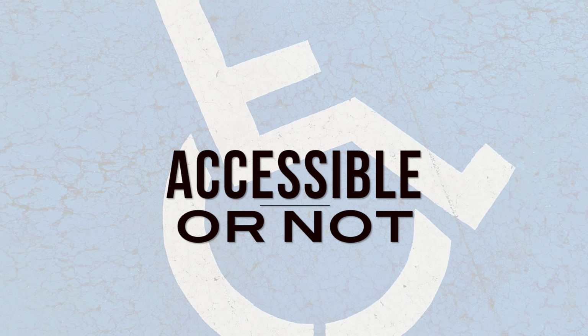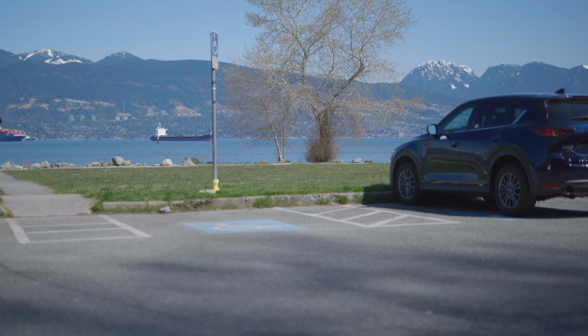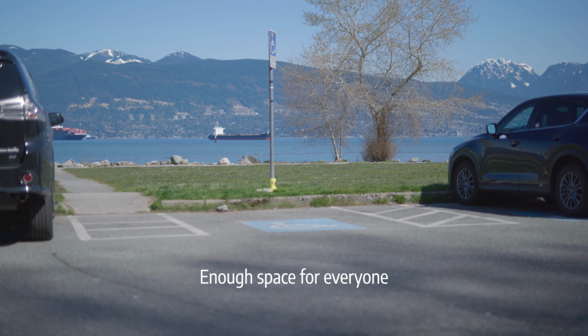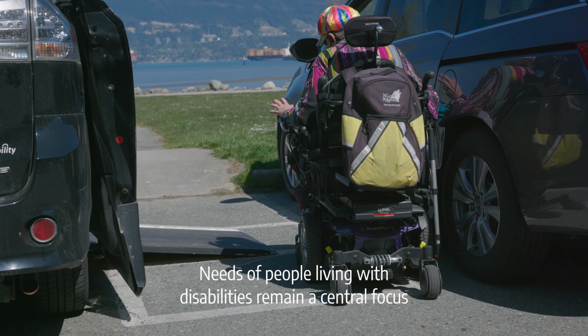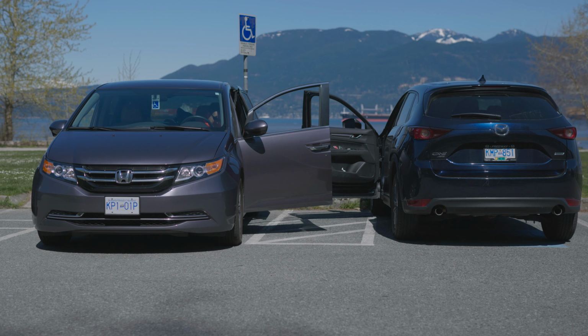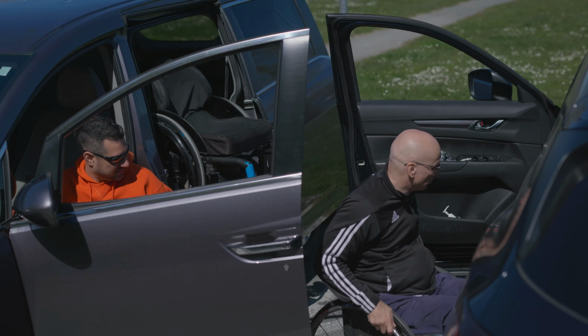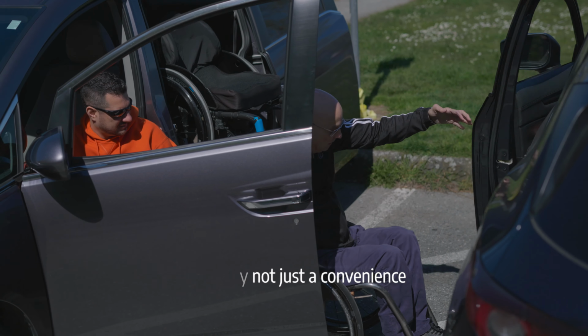Parking spaces can be accessible or not for many people with disabilities. It is essential to ensure that there is enough space for everyone, and that the specific needs of people living with disabilities remain a central focus in the planning and development of parking spaces. This means recognizing that for people living with disabilities, having a safe and accessible space is a necessity, not just a convenience.